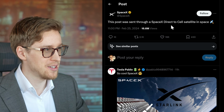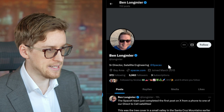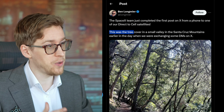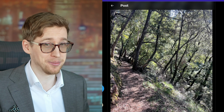This post was sent through a SpaceX direct-to-cell satellite in space. And a satellite engineering director at SpaceX says this was the tree cover in a small valley in the Santa Cruz Mountains earlier in the day when we were exchanging some DMs on X. The trees, of course, would obstruct the signal quality, so that's pretty impressive.